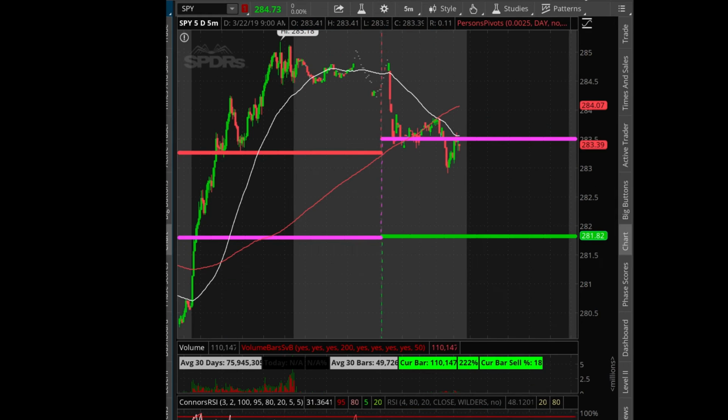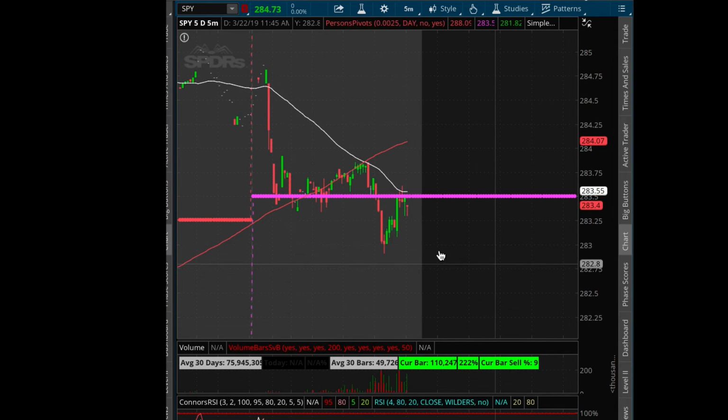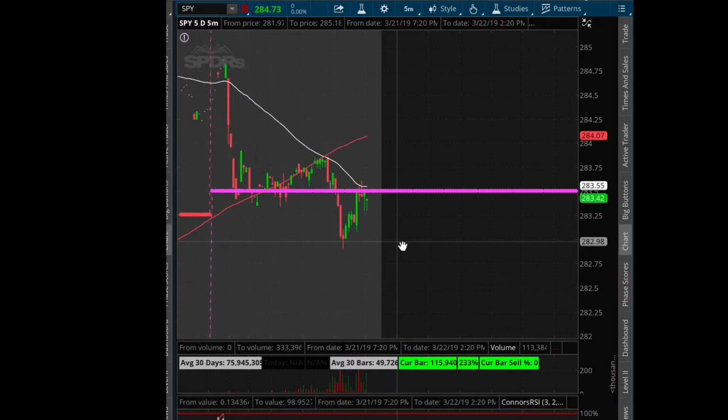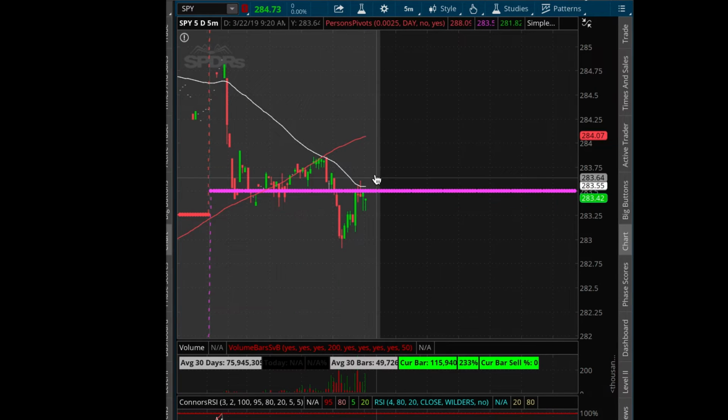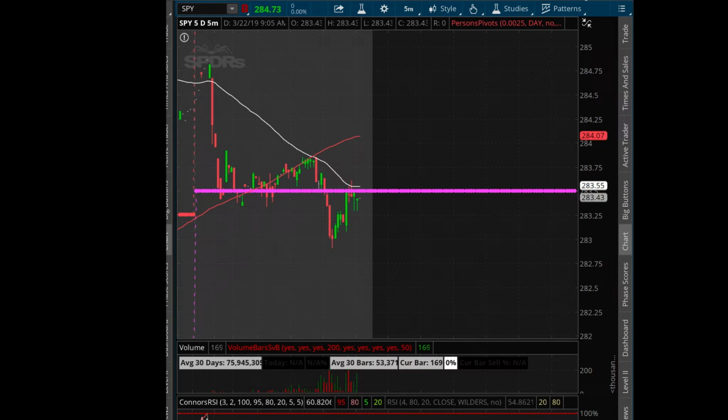Let's take a look here at the 10-minute. So you can see here, on the 10-minute, the symbol is trading right around this pivot here, which is perfect. That means whichever direction it starts to move, it's probably going to continue that way. Now we don't have to worry about the pivot being an issue when it does break out in either direction. So I'm liking this setup here. So I'm going to go ahead and box it in for the morning.